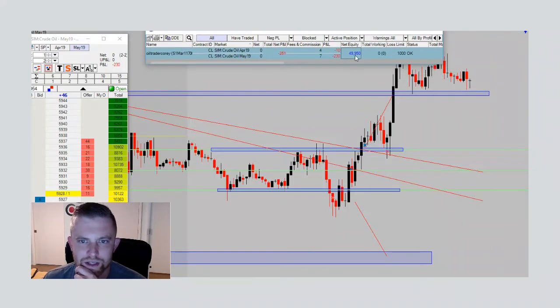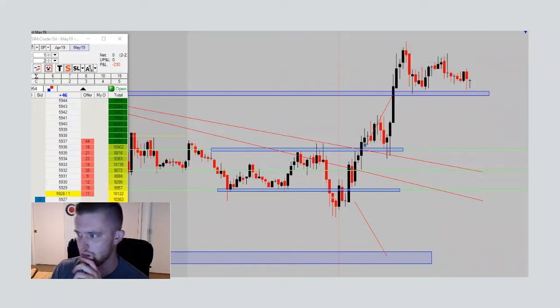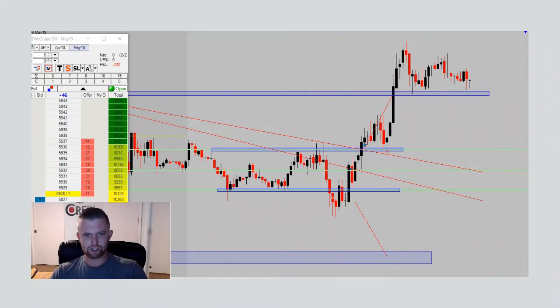We'll recover. As you can see, we're now down below the $50,000 starting level, which stinks, but again, we're learning a new market here, learning a new instrument. Unfortunately, lesson learned today.